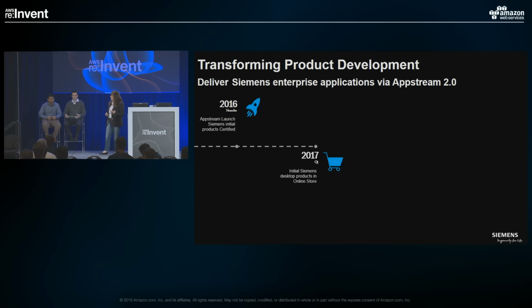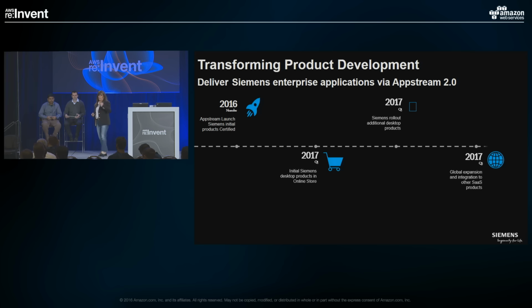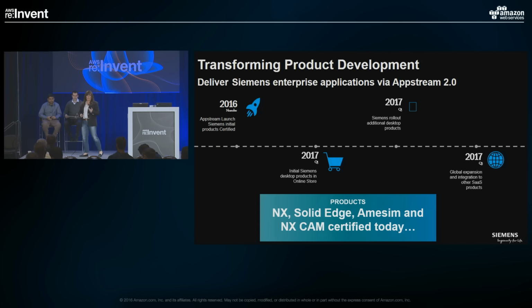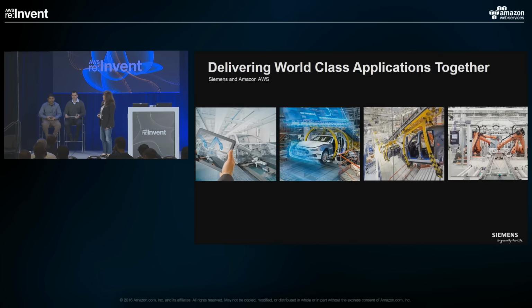So we're pleased to announce today that we're bringing out the certification of 4 of our desktop products: NX, Solid Edge, Amazon, and NX CAM. And then we'll continue to roll out additional desktop products. We have about 500 of them, so we've got a little bit of ways to go. We'll continue to certify and then eventually bring them to market in a software as a service opportunity.